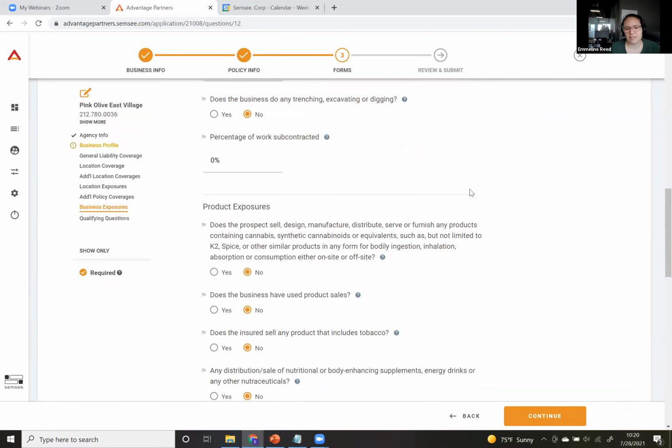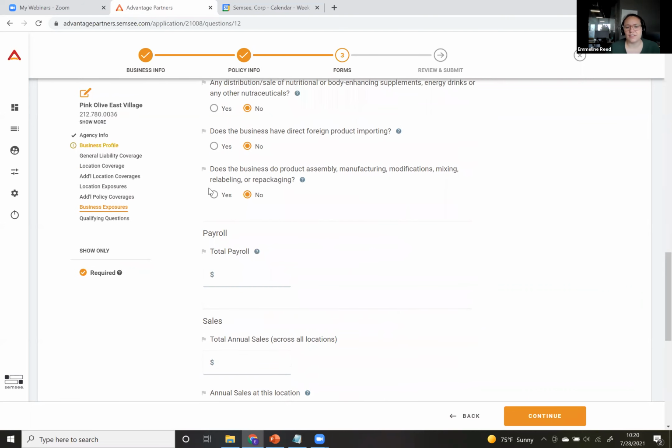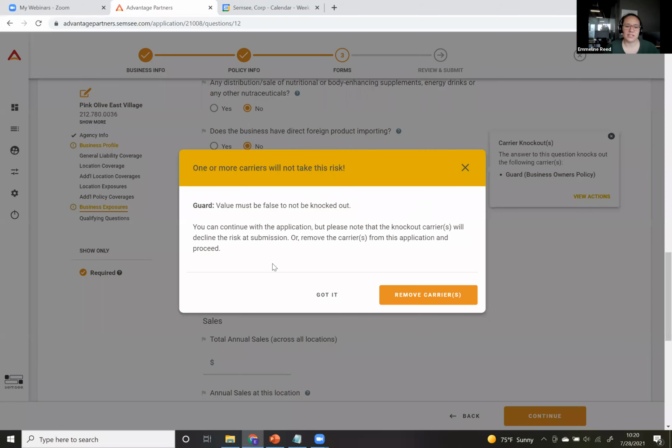And then the last thing about the Semsee form that I'd like to highlight is our knockout question functionality. So if you answer a question that we know that the carrier is not going to accept, we're going to let you know that that's a knockout for them, and I can take a look at what's available for me to do. I can either continue, just knowing that Guard is going to decline the risk based on my answer to this question. I can click remove carriers, and that's going to remove Guard from my application along with all of their questions, so I wouldn't have to answer the rest of them.